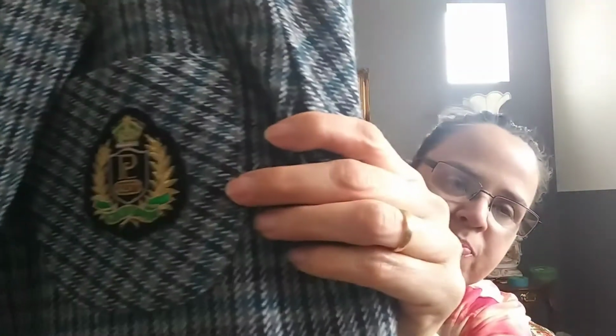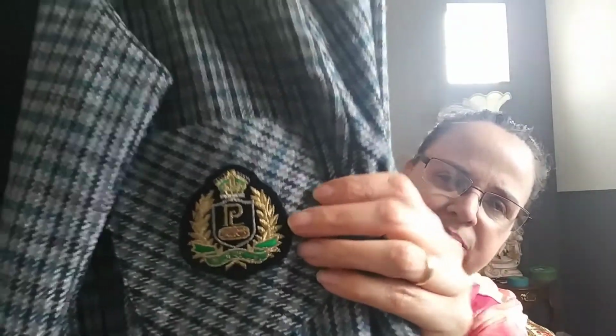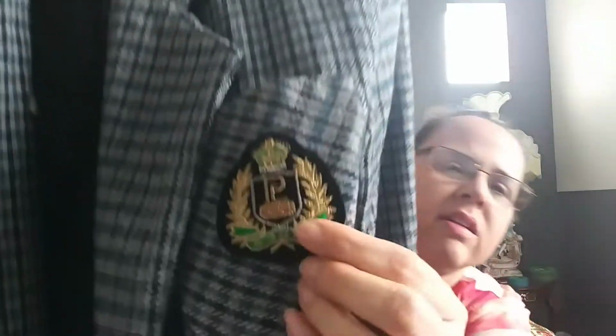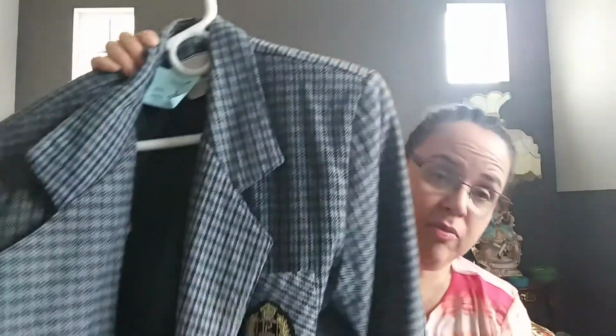And then I couldn't resist this little patch here either. I was looking at it, hoping it wasn't a Harry Potter patch. But right here in the bottom, underneath that P and L or P and C, or maybe it's an R, it says sports. So I don't know what that stands for. But anyways, hopefully it's something cool. So here's what I purchased.